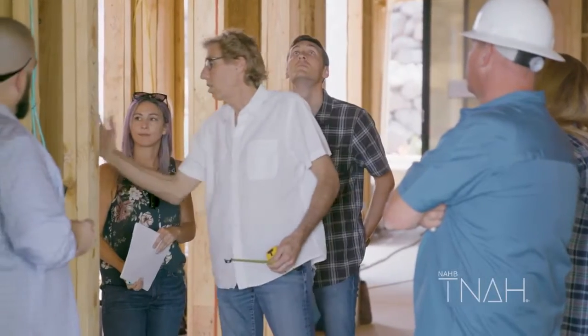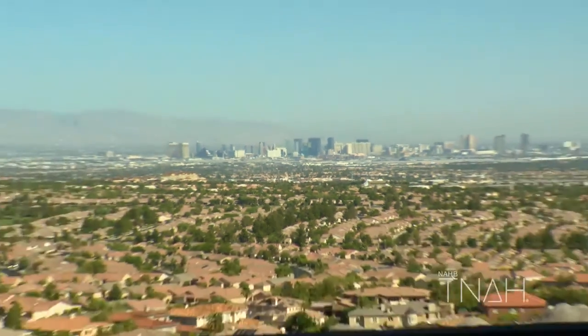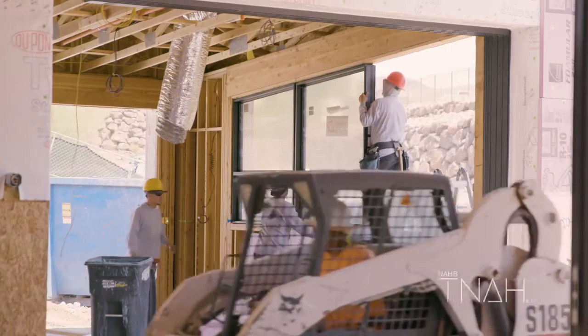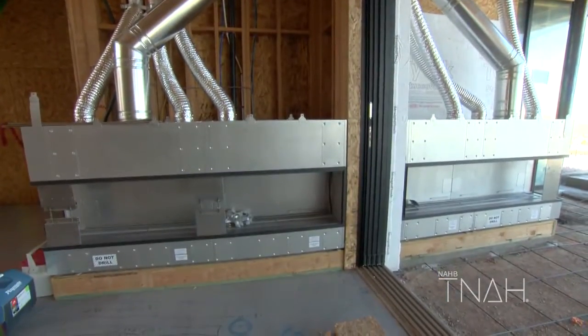When I started designing the 2019 New American Home, I had three goals in mind. One was energy efficiency. Second, really cool views. And then third, the ability to use the cutting edge materials in the New American Home for 2019.